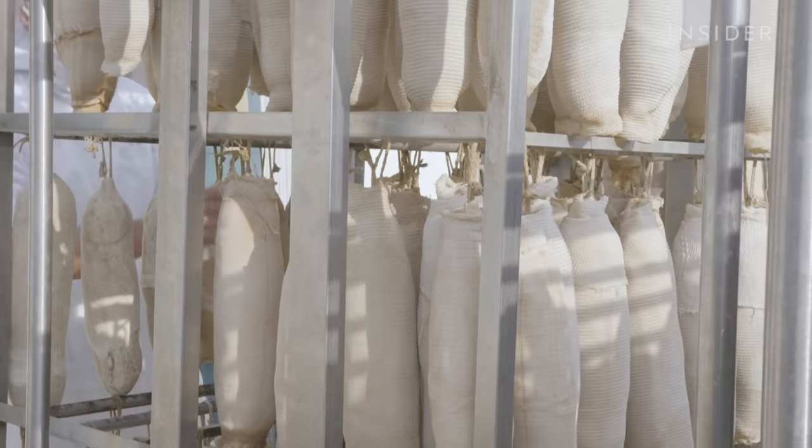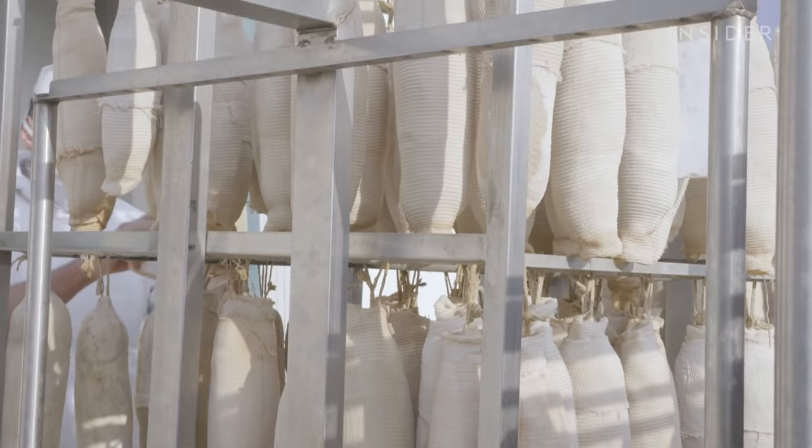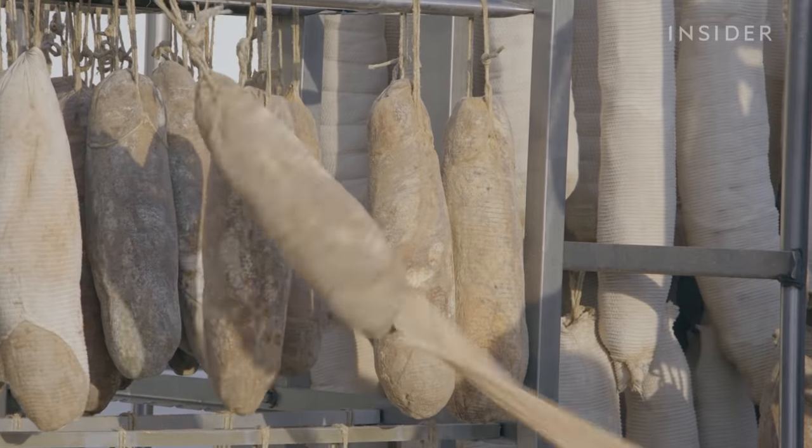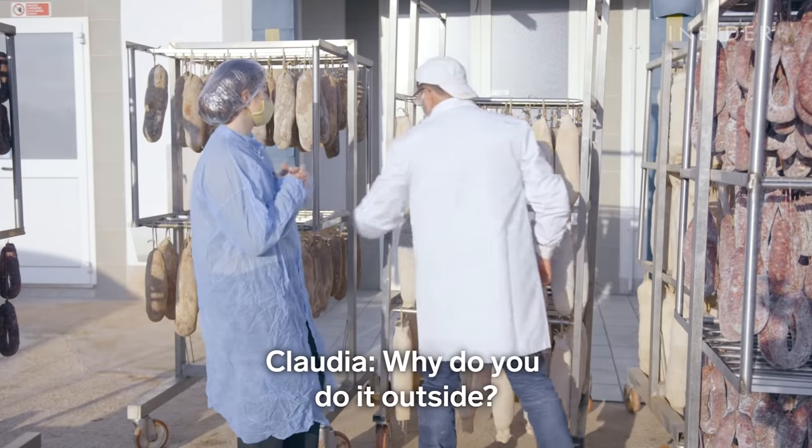At the end of the 150 days, it's time to remove the socks to finally reveal the capocollo hiding inside.